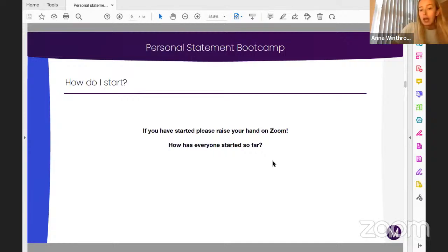Right, so how have people started? Pop some ideas in the chat. How have you gone about starting? Or if you've finished, how did you start? First experience in a hospital. Okay. Did people brainstorm? Did they just go into putting something down on paper and seeing where they got? Read a few other ones. Really good to look at others.